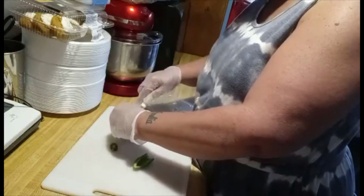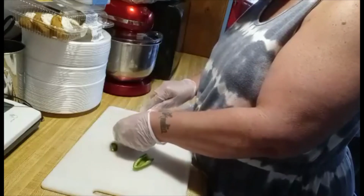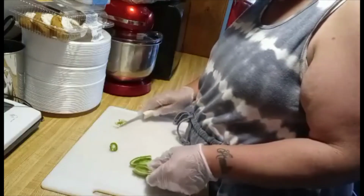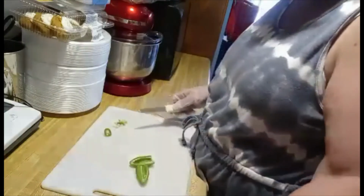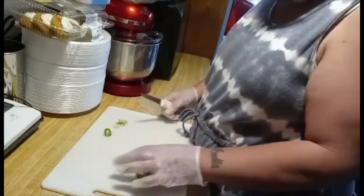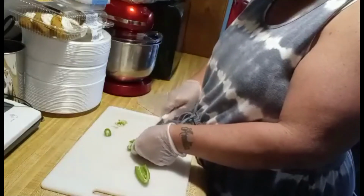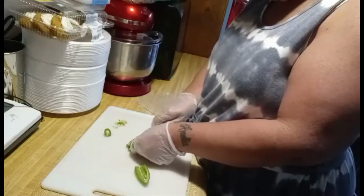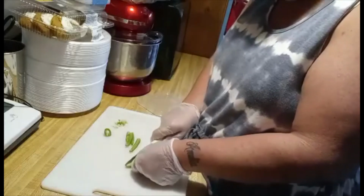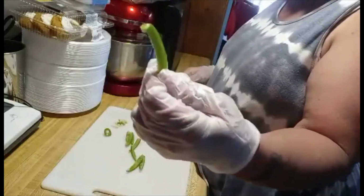When my friend at work brought these in, she thought she had planted a milder pepper, and she didn't. They were too hot for her. So after you split it in half, then you can split it in slivers so that when you dehydrate it, it will dehydrate faster. Into like fours, just pretty thin.